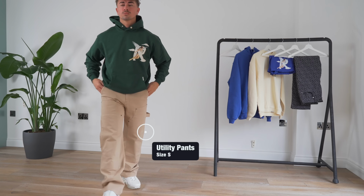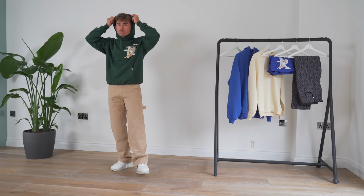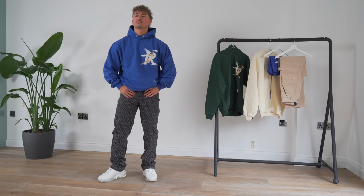For reference, I'm a 30 waist, so I went with a size small, but I would recommend sizing down if you want a less oversized look. The initial denim is one of my personal favorites and ideal if you want something a little bit more unique. It is insane quality, fits true to size, and really adds something a little bit different to the outfit.